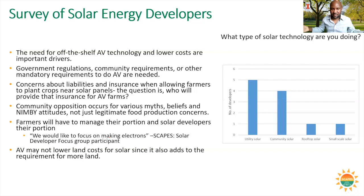It's a heterogeneous response. There is interest, but they would like to do it in a way that is profitable and meaningful to them. And so one of the concerns they have is the technology still needs to be developed. So the need for off-the-shelf AV technology that works, and also lower costs, especially the capital costs. Those are really important drivers for them. They wanted some clarity on government regulations and community requirements. And the big one is liabilities.